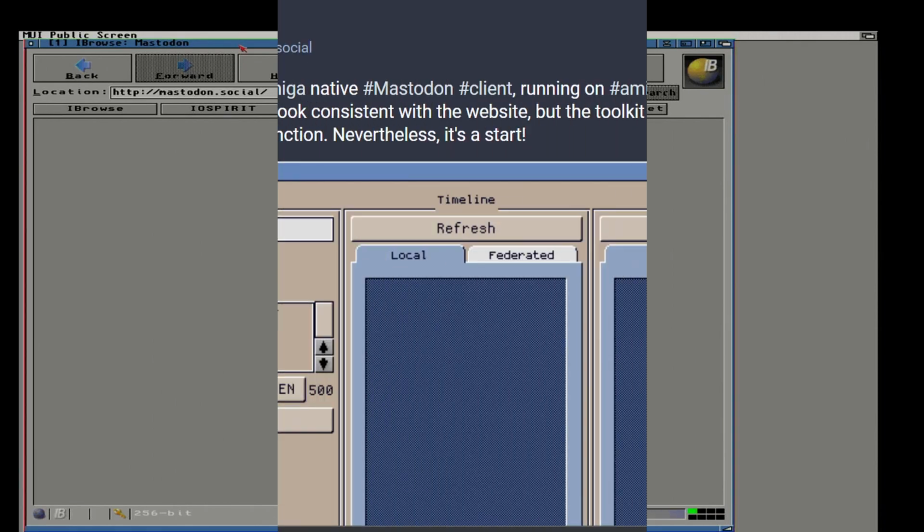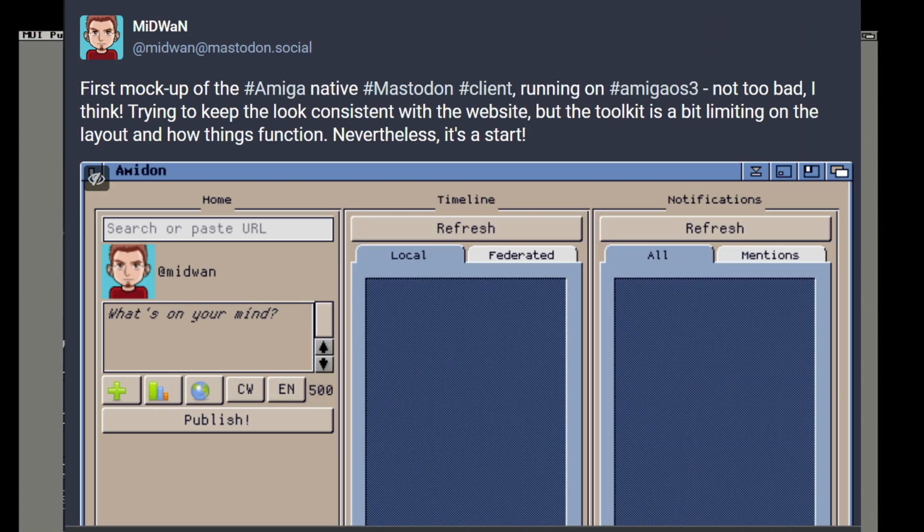Well, our friend Midwin, who's the author of Amyberry, has been working on a Mastodon client for the Amiga, and he's getting pretty far with it, and I hope he finishes soon. We'd love to see that. Now, how about other things?